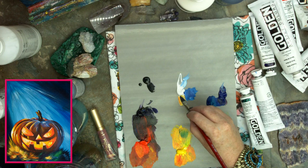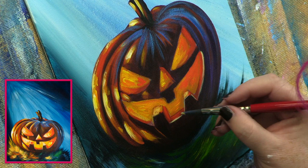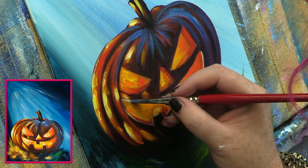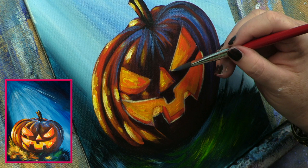Another little trick. I'm going to get some white. Watch this. Isn't that fun? Didn't that help a little? Let's come up here. And it almost gives some expression.